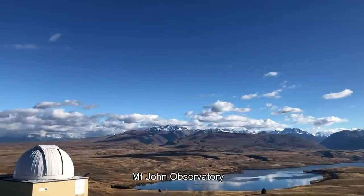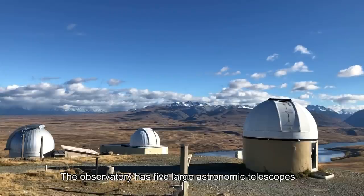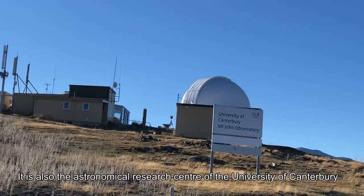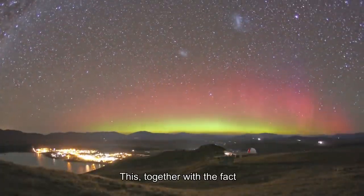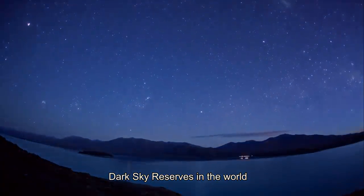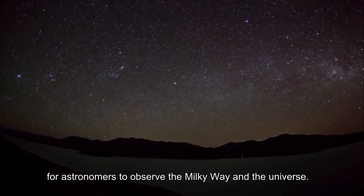Mount John Observatory is the southernmost professional observatory in the world. This observatory has 5 large astronomic telescopes and is New Zealand's National Astronomical Observatory. It is also the Astronomical Research Centre of the University of Canterbury. This, together with the fact that the town of Tekapo is located in one of the few international dark sky reserves in the world, makes the observatory one of the best places in the world for people to observe the Milky Way and the universe.